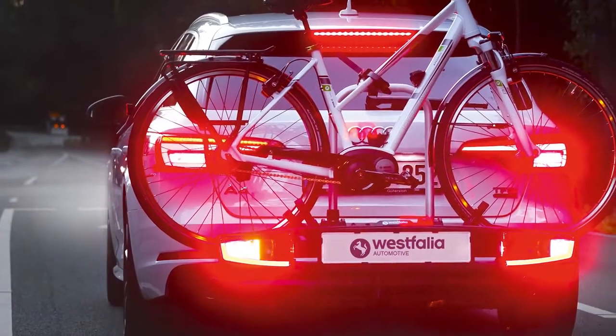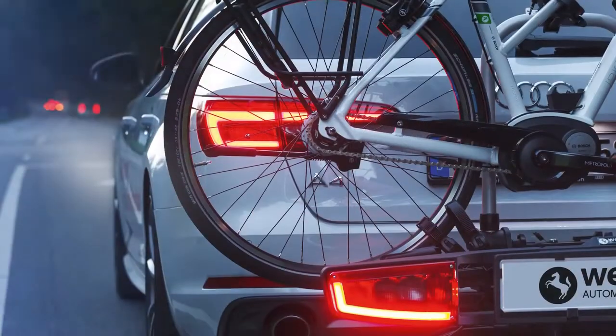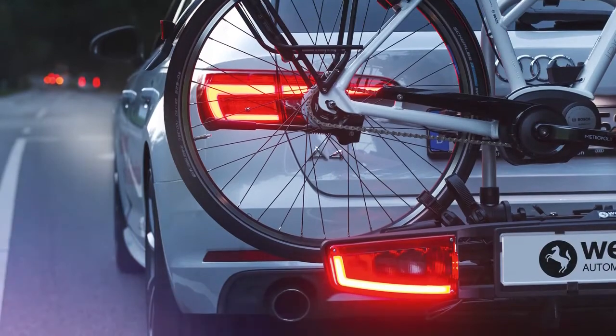You could opt for 7-pin electrics and add a 13-pin adapter should you wish for full functionality, which will power your indicators and brake lights.